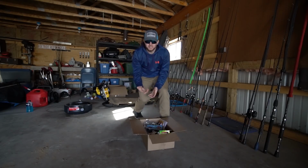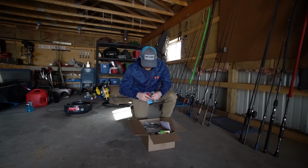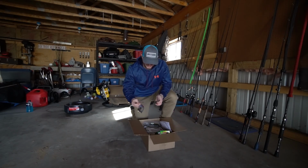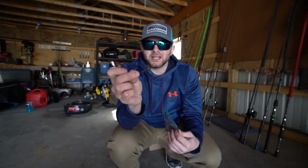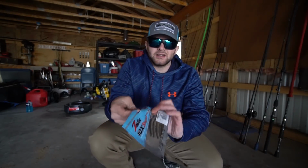Kind of staying in line with the spinning techniques is a bait that I played around with a little bit when I was down in Florida, actually. And I know that sounds funny because this technique is not really known for catching big largemouth, or I guess it is known for catching big largemouth, but it's not something you'd expect to see in Florida. And what that is is a tiny little Ned rig. This is a Mustad Ned rig hook, and then this is a Z-Man hula stick.